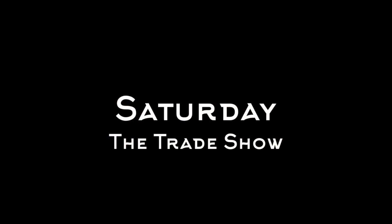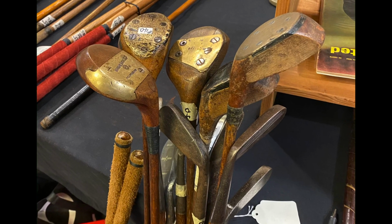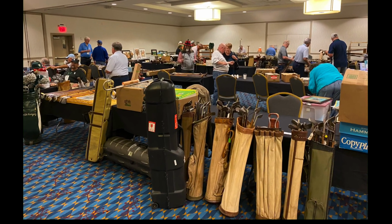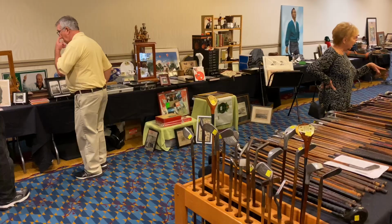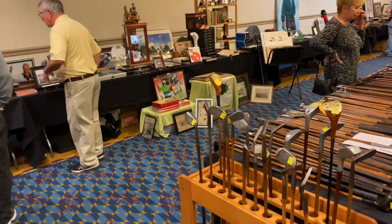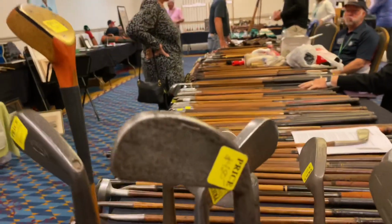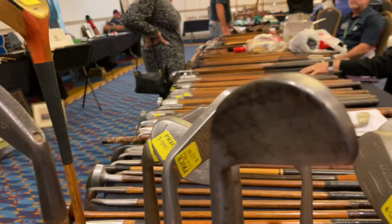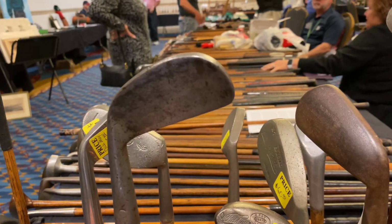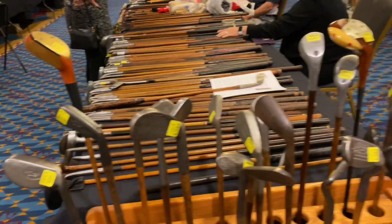And that brings us to Saturday, the big trade show. There were 90 tables full of Hickory golf clubs and other memorabilia. As a guy who gets excited when they find one Hickory club hiding in the corner of an antique shop, this trade show blew my mind. I saw clubs that I've never seen before, including this ultra-rare pre-1904 Tom Stewart. I'm not even sure what to call this iron because it's not in Ralph Livingston's Tom Stewart book. Jeff Ellis from Jeff Ellis Golf Auctions hadn't seen one before.